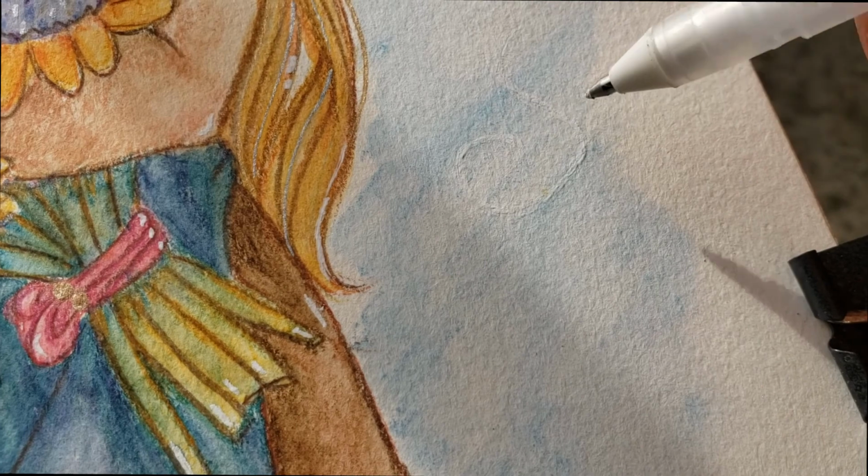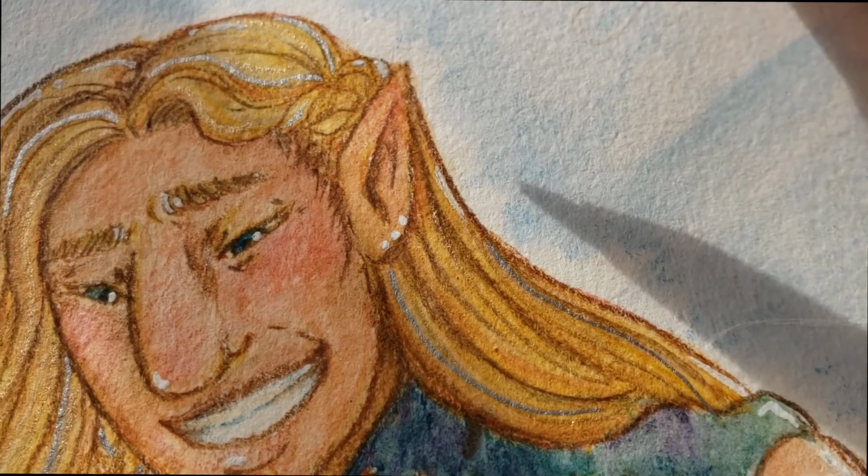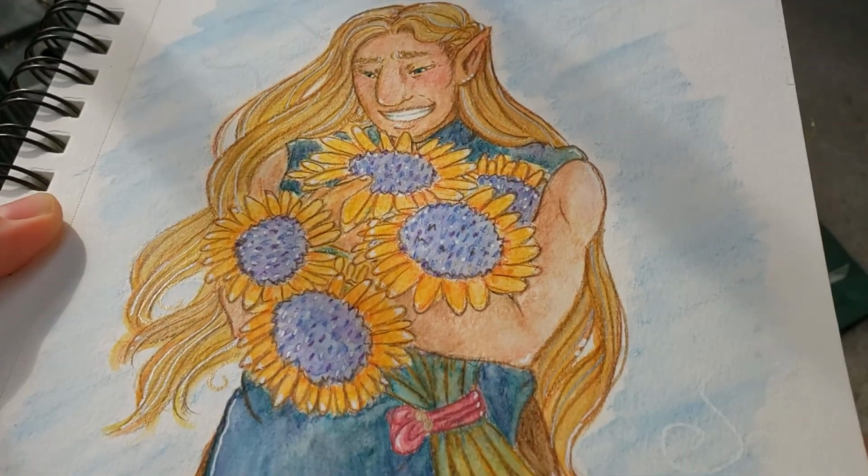And I don't know what it is about these white gel pens. I have two of them and they both don't work, but I ended up putting some little white swirlies in the background and then using the white to kind of highlight the rest of the drawing just to make everything pop a little better.